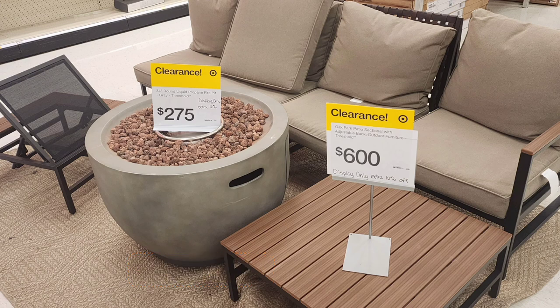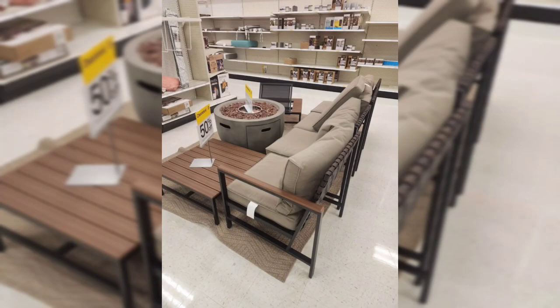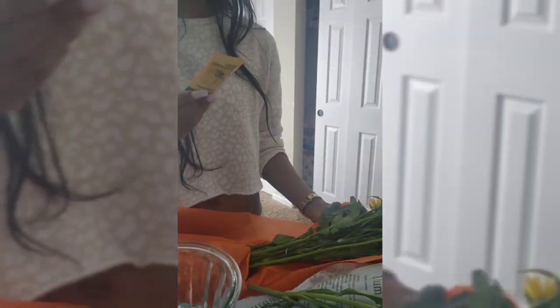I am going to be showing you guys what I did since coming back from vacation. Hint, new patio set from Target that was on clearance. And some self-care stuff I purchased was some flowers and a book, which you guys will be able to see here shortly. But these flowers are so, so cute.